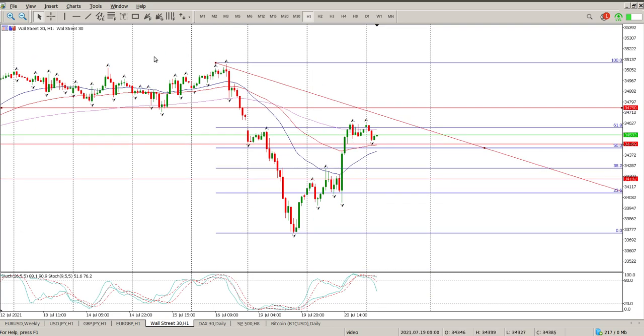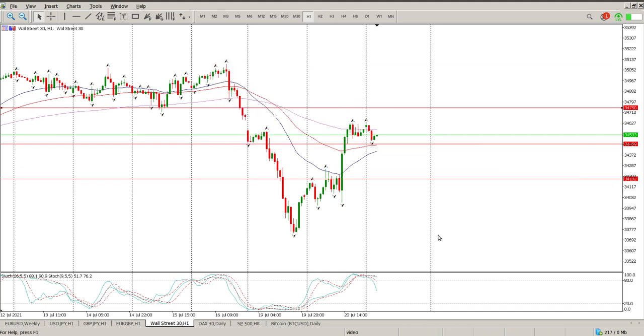So for me, just want to get rid of some noise here. For me, this level here is key to watch, and that's 34,459. That is a fairly key level. Oscillators are key to watch as well, because we're in amongst the moving averages. So if we start breaking the highs of yesterday to the upside, then I would expect a continuation higher.